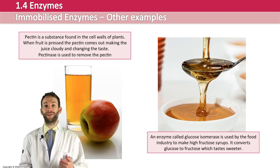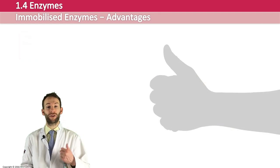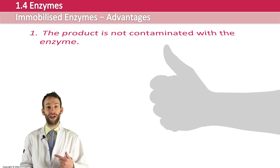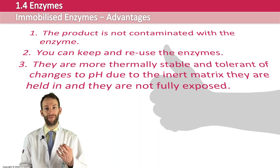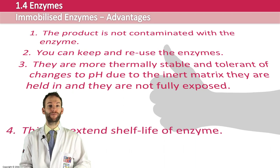Now, there are lots of economic advantages to using these immobilized enzymes, some of which I've already mentioned. Basically, the product is not contaminated with the enzyme. You can keep and reuse the enzymes over and over again really easily. They are also more thermally stable and tolerant of changes to pH, because they're held in this inert matrix, which gives them a bit of protection. They're not fully exposed, so they're more stable and less likely to denature. They can also extend the shelf life of the enzyme because of this.